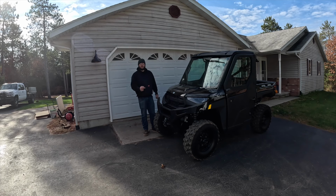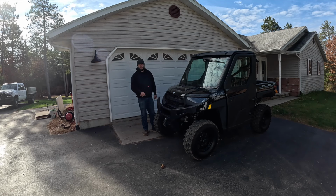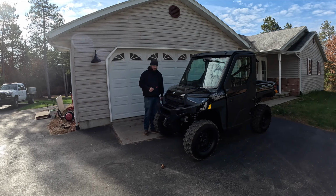Here we have my brand new 2025 Polaris Ranger XP1000 Northstar Premium. Why is that a mouthful? But I really like this machine. I've been looking at one for a while, so I went and picked one up. But today, we're going to be talking about tires.